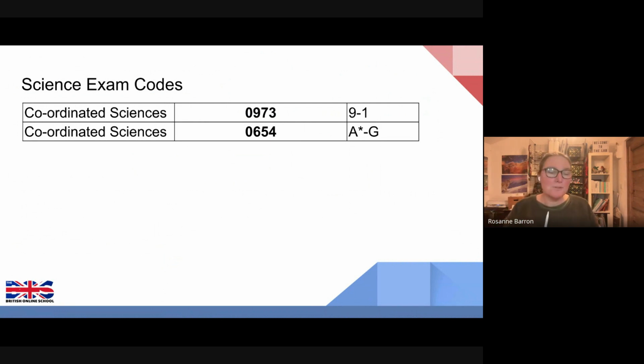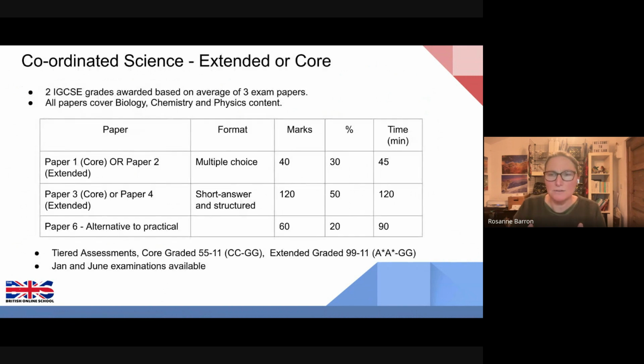Again, for the coordinated sciences, one of the big things to note with the Cambridge assessment is that all three subjects are in both papers. Can we have the next slide on? Brilliant, thank you. You want to take paper 1 or 2, and then paper 3 or 4. It's 1 and 3 or 2 and 4.